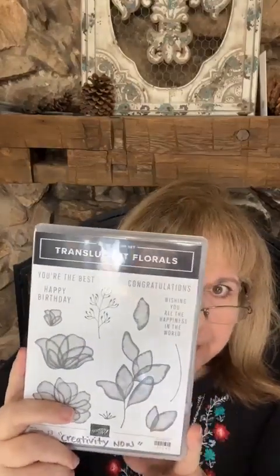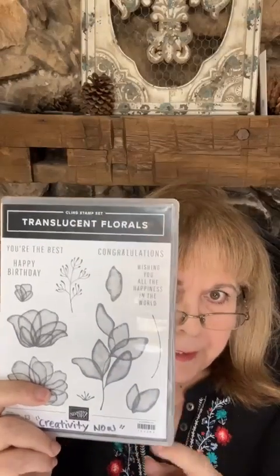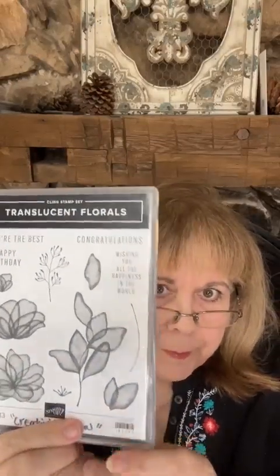Now, first I'm going to show you the stamp set. This is it. Let's just get it up a little higher so there's no glare. It's called Translucent Florals. And this is actually a bundle. Look at all those pretty flowers.